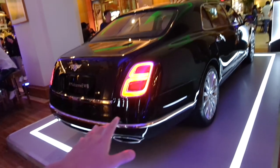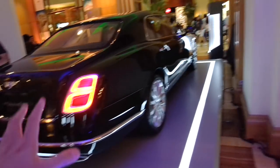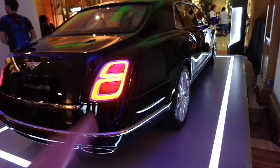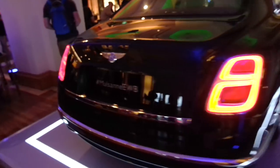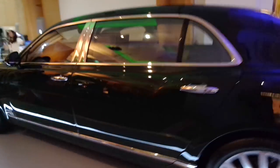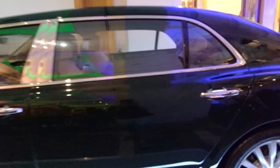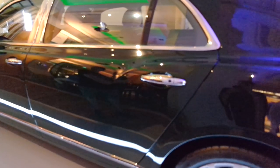Now what we have here, guys, is the Bentley Mulsanne extended wheelbase. Bear with me here. If you thought that the original Mulsanne was big enough, well, you are absolutely wrong. Well, Bentley thinks you're wrong, because just look at the door here. Just from the sheer size of the window, you're able to see the extendedness, if you could ever say that, of the extended wheelbase. So you basically get a lot more legroom. According to Bentley, it's an additional 10 inches over the regular Mulsanne. So it just adds that little bit of comfort for the passengers.